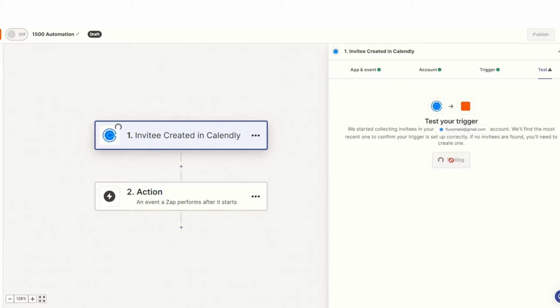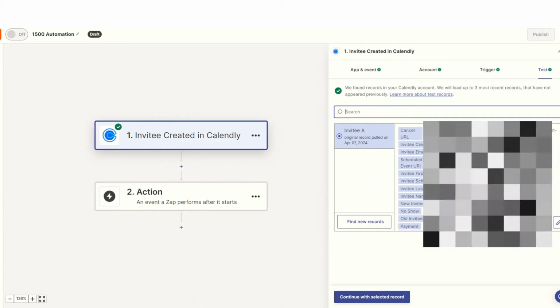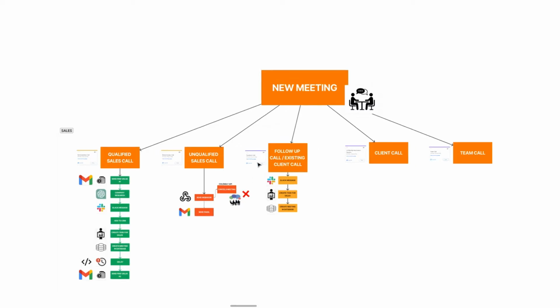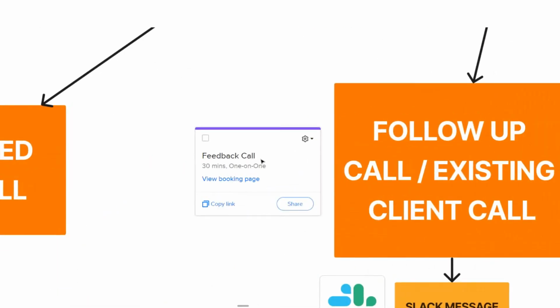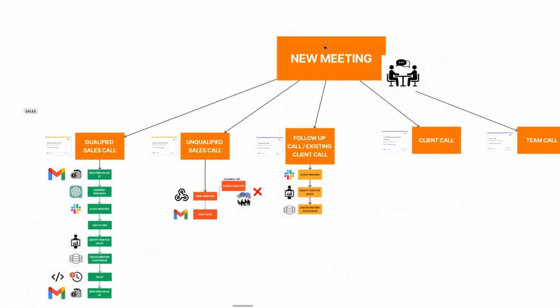Test it and find one of your calls, which we've got right here. Obviously, you can't see this because it's a bit sensitive information, so we're going to cover it up. So guys, the way this is going to work, every single time a call comes in from Calendly, it already has this name filtered within the title. That will allow us to filter it based on the different calls and different things like the questions, and split it each within its individual groups.